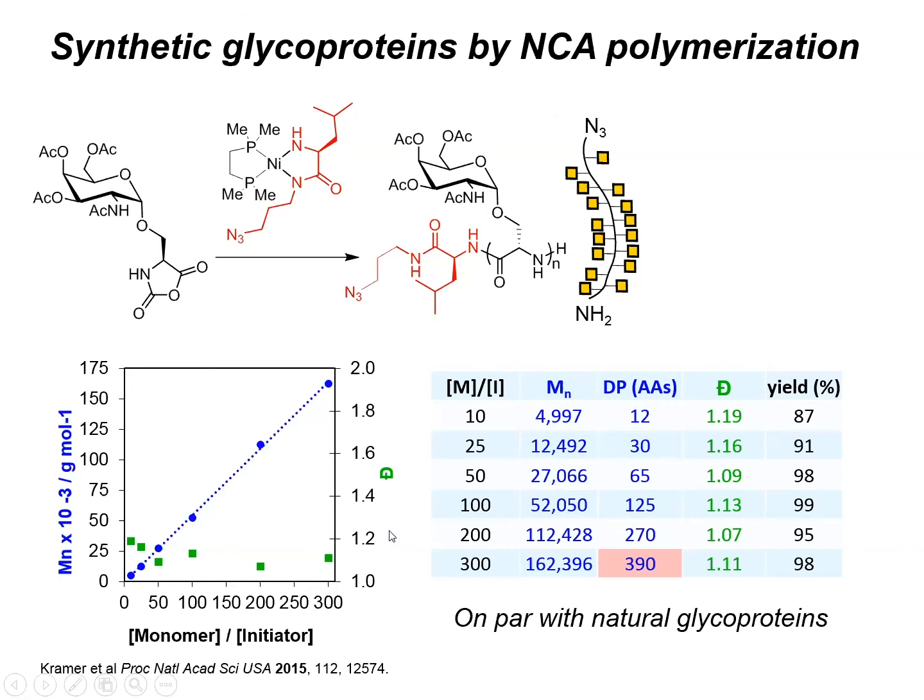The data down here at the bottom of the slide is showing some of the properties of these synthetic mucin polymers. This is plotting the monomer to initiator, or NCA to nickel, ratio and the molecular weight of the polypeptide we obtain. And you can see this nice linear trend. And so we can predetermine or tune the length of the synthetic mucin that we get simply by varying the NCA to nickel ratio that we feed into the reaction. And we can obtain structures of this DP, degree of polymerization or chain length.